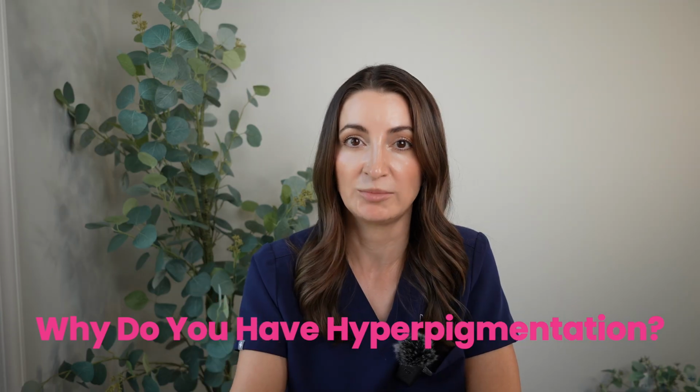Now, if your hyperpigmentation under the arms is from acanthosis nigricans, you might not know that this is what it's from. For example, if you have hyperpigmentation under your arms, don't just go applying glycolic acid or bleaching agents to lighten it. You need to understand why you have hyperpigmentation. I recommend seeing a dermatologist to determine the cause of hyperpigmentation, then you know how to treat it.